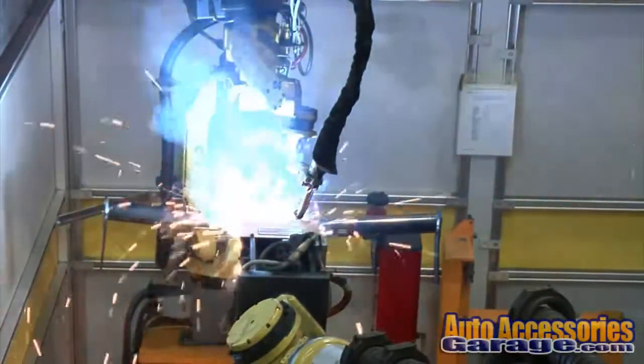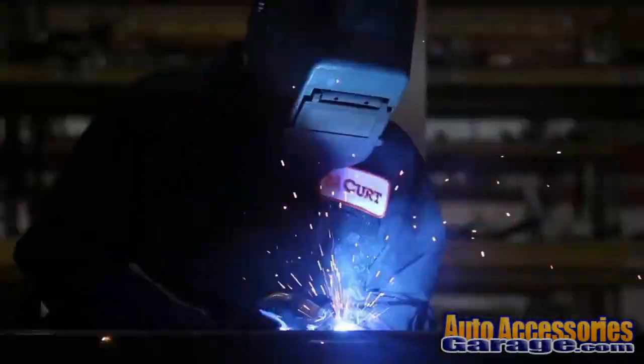We do robotic welding for our square tube, round tube hitches. Our most difficult hitches, we run a manual welding process. We use manual hitch welding for low volume product lines or for products that cannot be robotically welded.